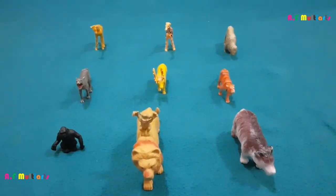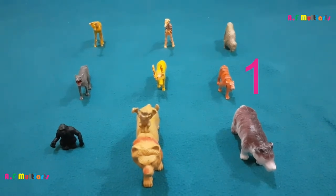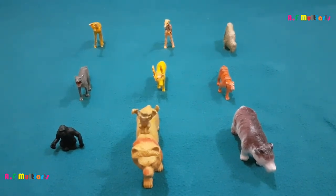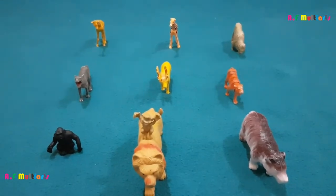Now tell me, how many tigers in the second row? What is the sound of tiger? Roar, roar, roar.